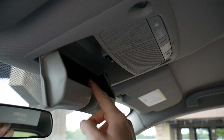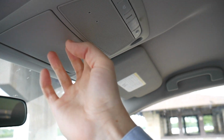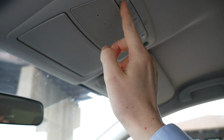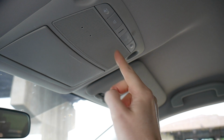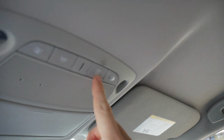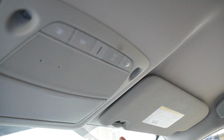Up top, we have a sunglass holder that has kind of a felt-like material on the inside. Two lights right here, so you can turn them on and off by pressing these buttons right here, or a single button to activate them both, and also turn on the light in the back of the vehicle. And then you have a simple control right here to adjust whether or not the lights are going to turn on when you open up a door.